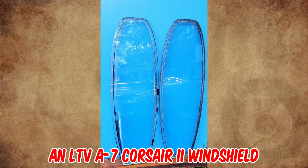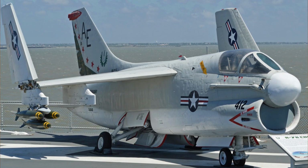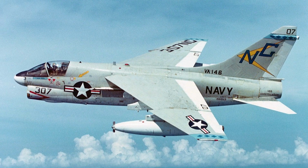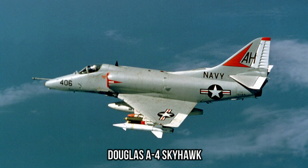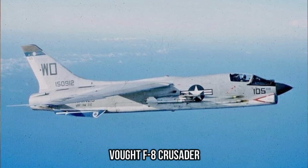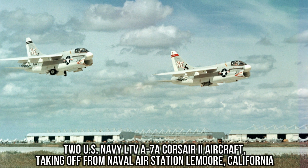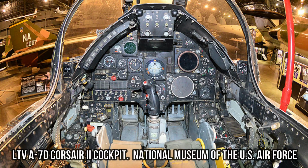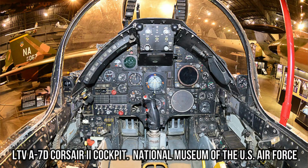It's an LTV A7 Corsair II windshield, an American carrier-capable subsonic light attack aircraft designed and manufactured by Ling Temco Vought. It was developed during the early 1960s as a replacement for the Douglas A4 Skyhawk. Its design was derived from the Vought F8 Crusader. In comparison with the F8, the A7 is both smaller and restricted to subsonic speeds, its airframe being simpler and cheaper to produce. The A7s were being deployed overseas for the Vietnam War in 1967.